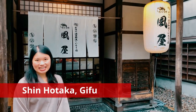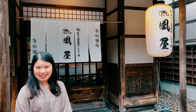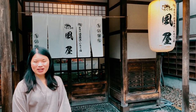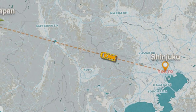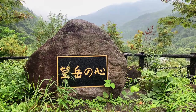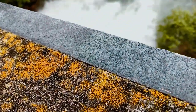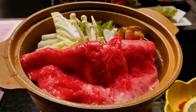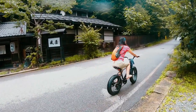Here in Gifu, in central Japan. Today, we are going to a ryokan and I will show you what it's like to experience Japanese hospitality deep in the mountains. Over 5 hours away from Tokyo, we are here deep in the mountains of Gifu, at Okuhida, the heart of the Japanese Alps. Famous for onsen and delicious wagyu beef, people come to this remote town to relax and enjoy nature.